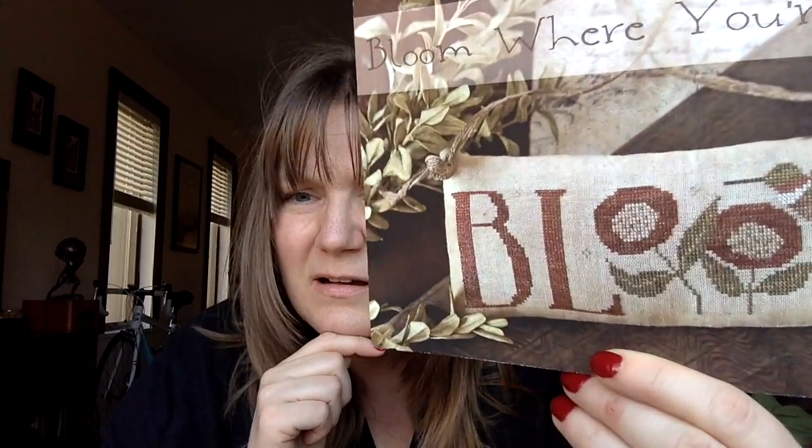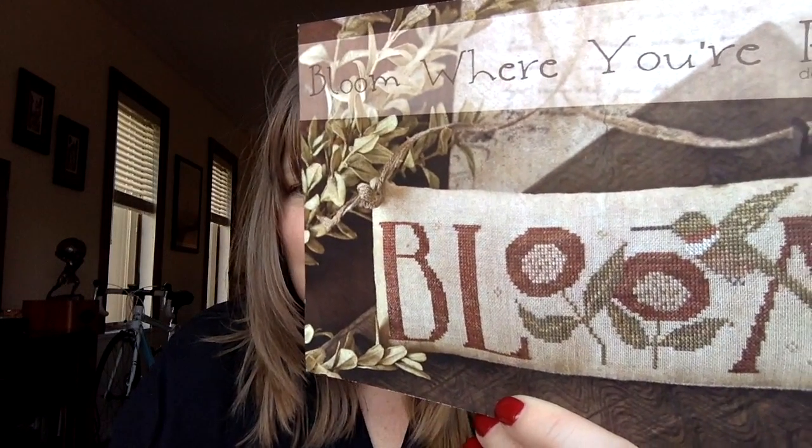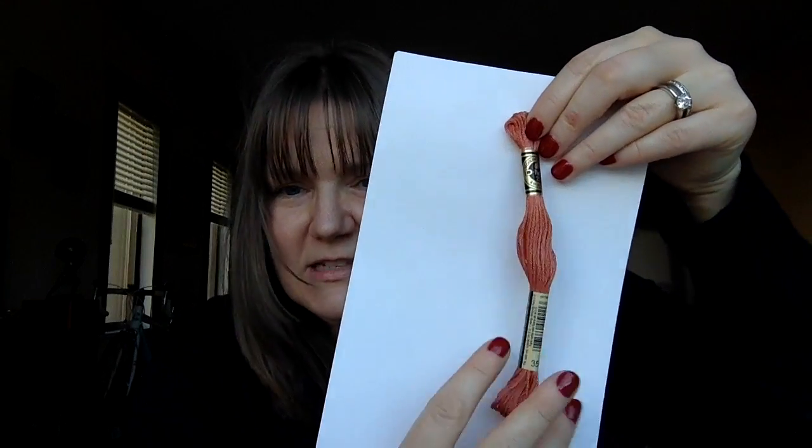So the other color I changed is right here, this little tiny bit of red in the bird's neck. It is a Valdani floss, and I did not want to purchase that floss just for this pattern. I didn't know when I would ever use it again. So again, I went to a DMC equivalent, which is spot on, and this is DMC 356.